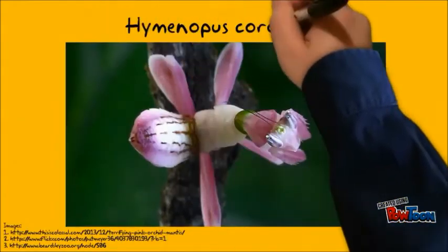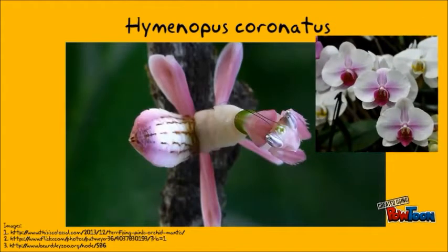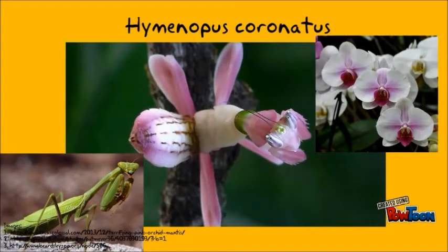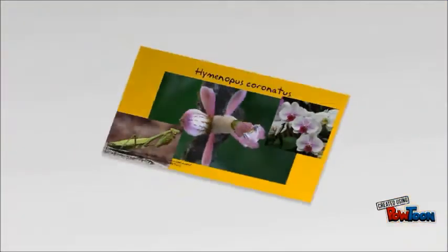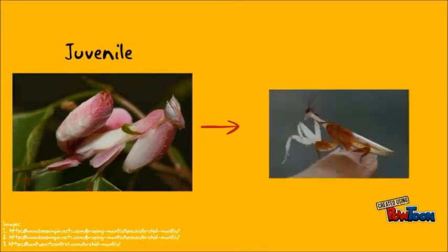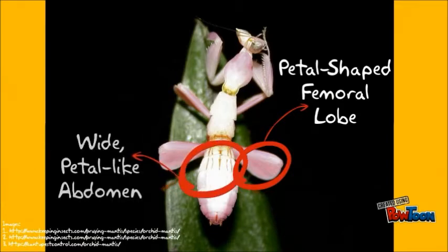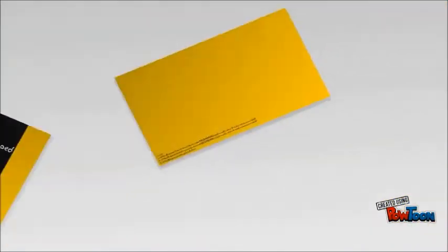Hymenopus coronatus, more commonly known as the orchid mantis, gets its common name from its resemblance to an orchid. In comparison to other species of mantis, which are commonly brown or green, the orchid mantis has a strikingly different physical appearance. The orchid mantis is often white or pink as a juvenile, and is generally white as an adult. The femoral lobes of an abdomen of an orchid mantis are round and petal-shaped as compared to the long, thin abdomen and appendages seen on other mantises.